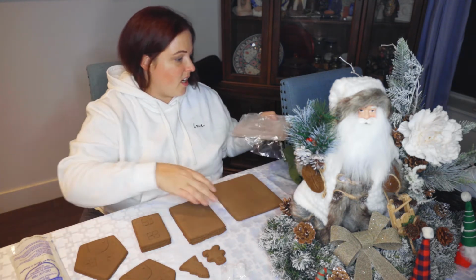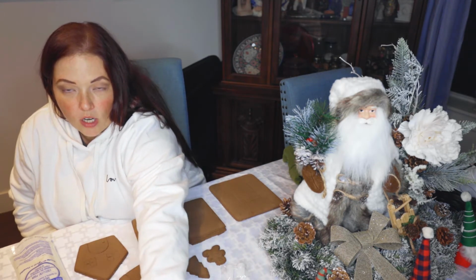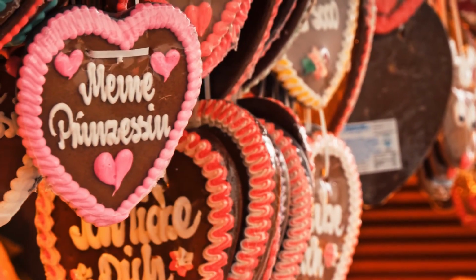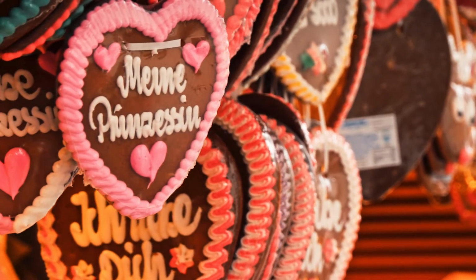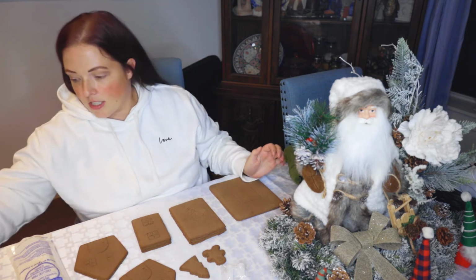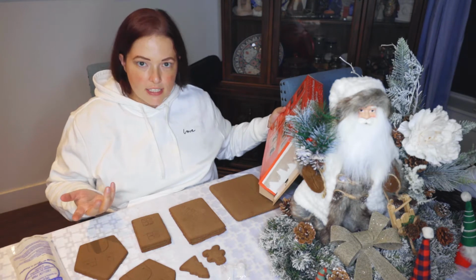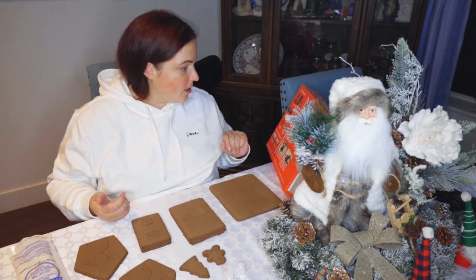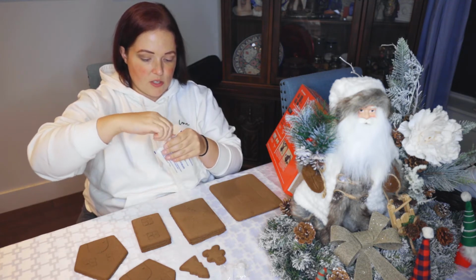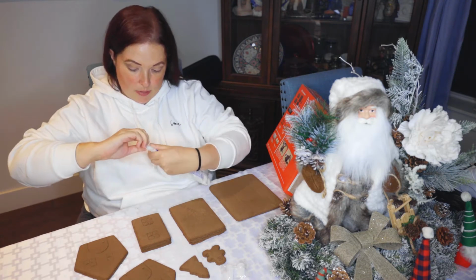There are even gingerbread stories where, if you had a sweetheart or someone that you really cared about, you would have a gingerbread in the shape of a heart and you would put a mirror in the middle of that heart to ward off evil. Gingerbread was actually one of the first sweet treats that people would have at Christmas time, besides minced pies in England. I'm just reading the instructions while we talk about this.